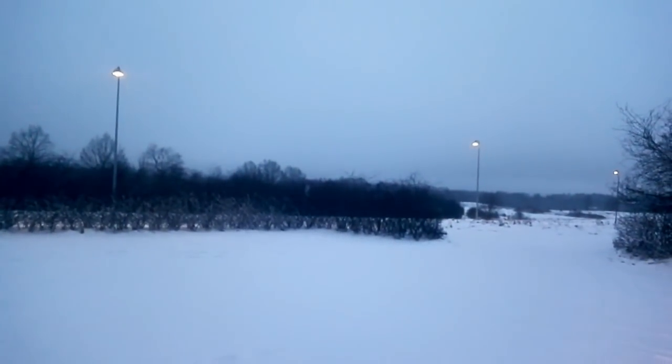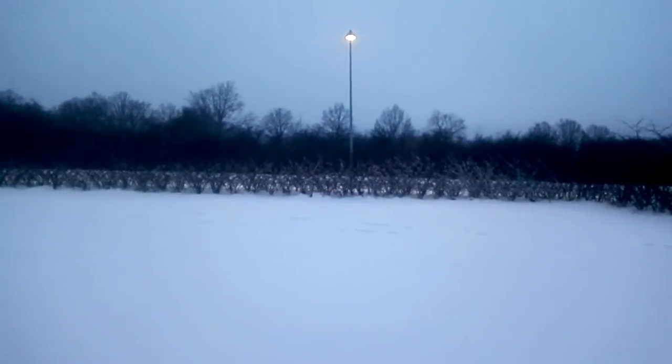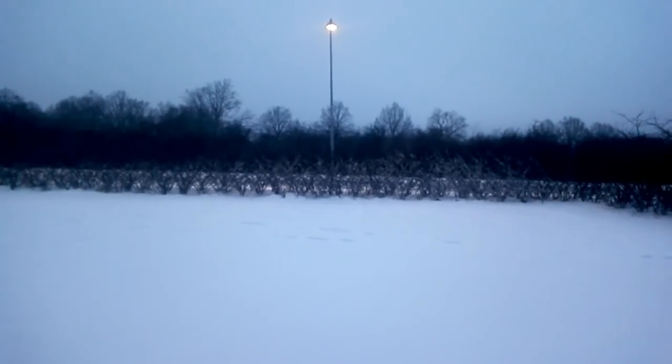This is how it looks outside. I think there's like 1 or 2 inches of snow. Not too bad. But beautiful. Window wonderland.